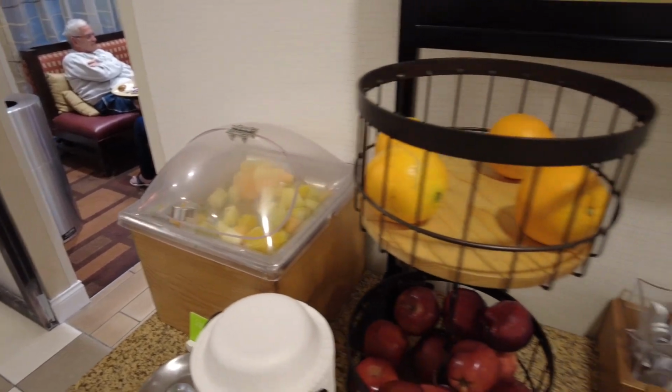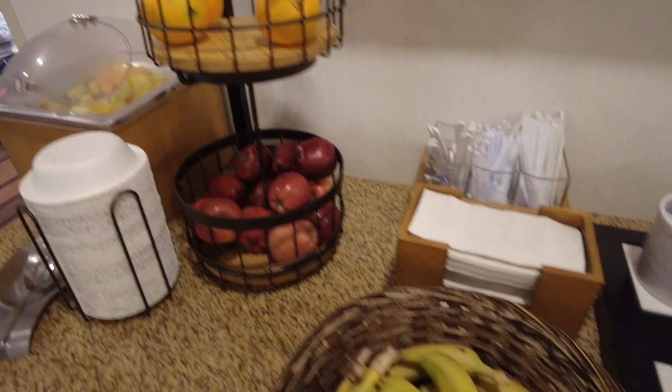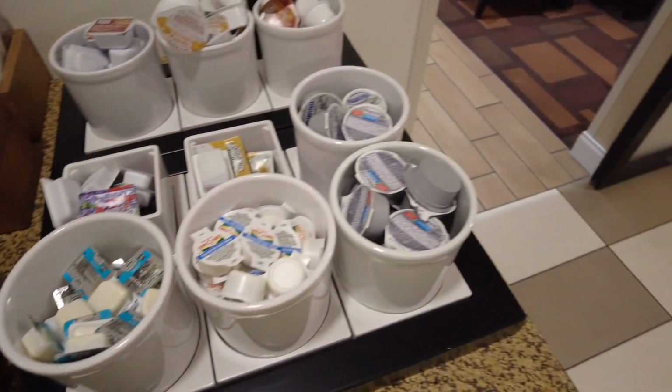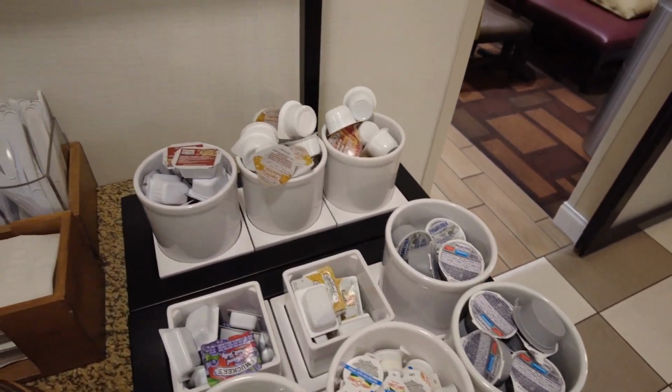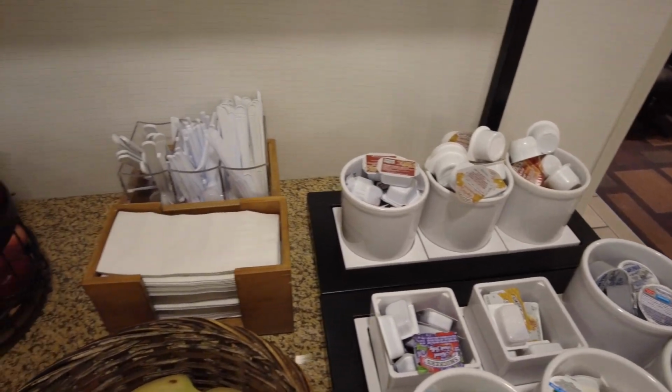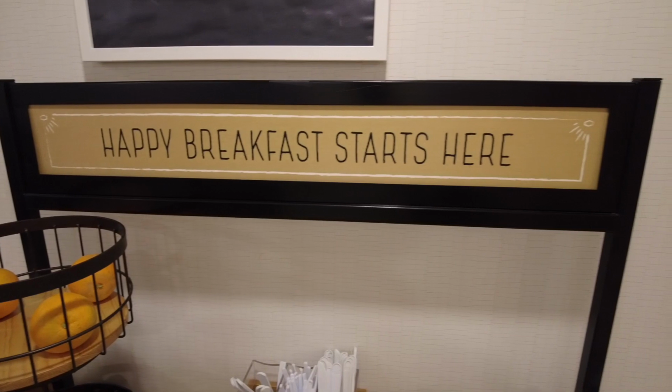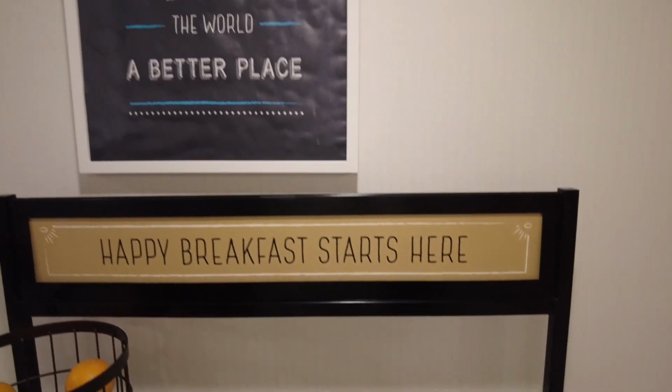They also had a fruit section. The fruit didn't ever look the best, but you could get bananas, apples, oranges, and then they had fresh fruit cut up. And then here's where you could get your cream cheese, peanut butter, any additional items that you needed for, like, if you wanted it on your biscuit or bagel or toast.